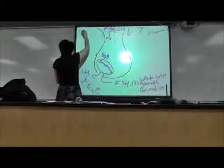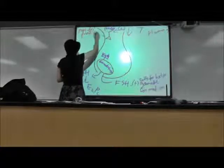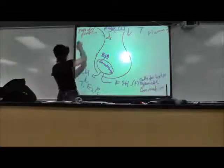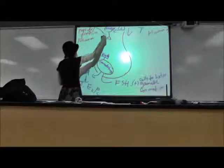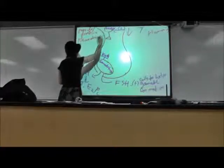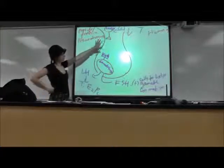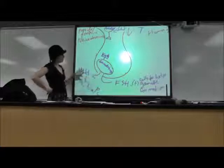GnRH is a peptide or protein. What is it by method of release? It's a neurohormone because it's being released from a neuron into the blood. Into the blood that's in that hypothalamo-hypophyseal portal system. It stimulates our gonadotropes to release FSH and LH.